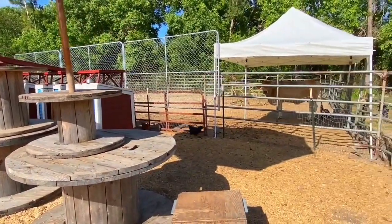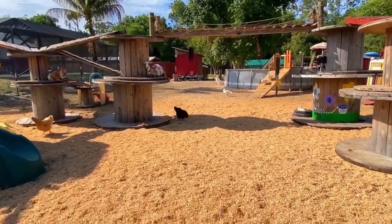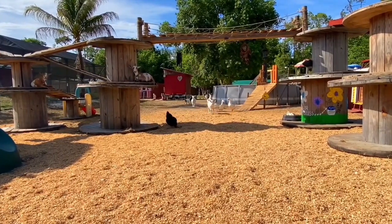We love these wooden spools. These are actually the cable spools that you'll see the power supply companies use, and they make perfect playgrounds. Come on, guys!